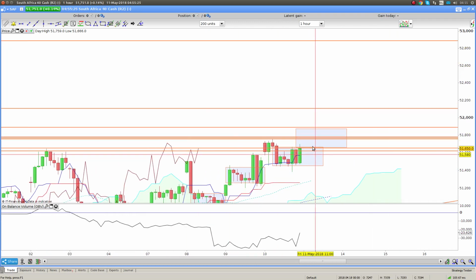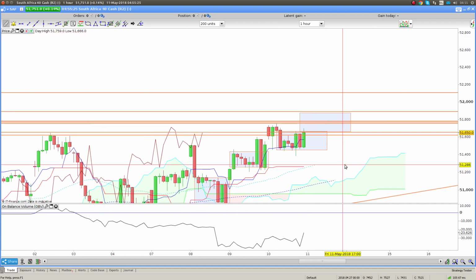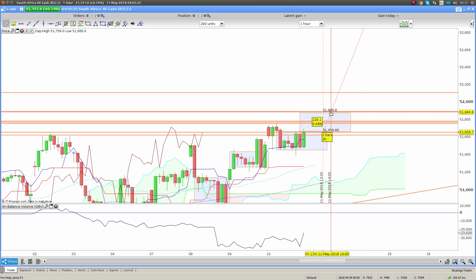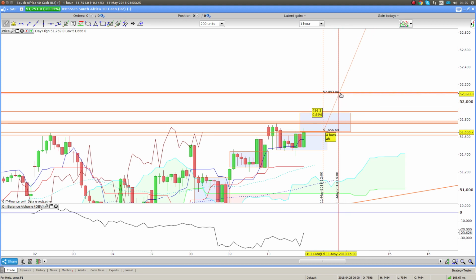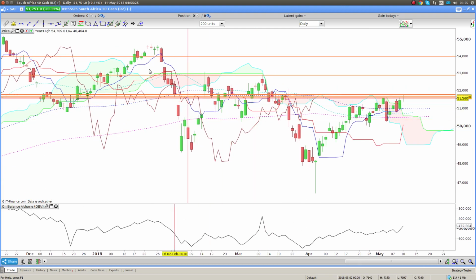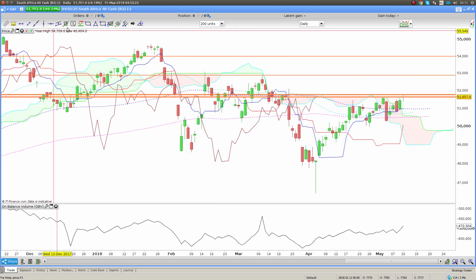We can measure it out. From the gap close, the first target will be 200 points, and then the next target will be 400 points. So hopefully we get there. It would be nice, and that would also break the bigger range. The bigger range I'm talking about is on the daily, basically this whole area here. Sorry, not that whole area. We want that to break, but that's more long term.